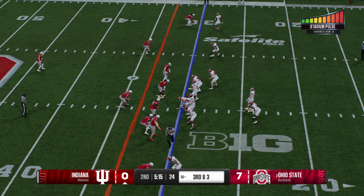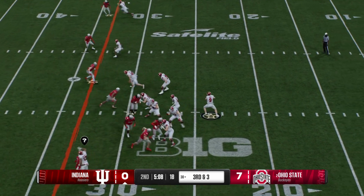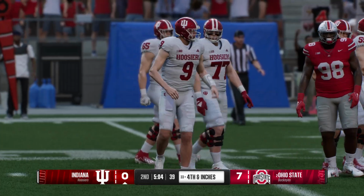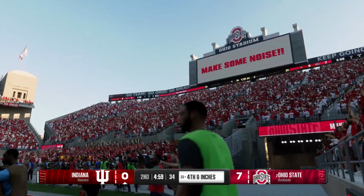Better find the earplugs. Here comes the noise, backing this defense on 3rd down. They'll try to get it through the air. Caught over the middle. It's Horton. He gets it oh so close to the first down marker, but I think he's going to be a touch short.